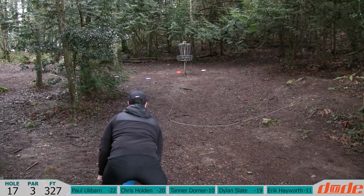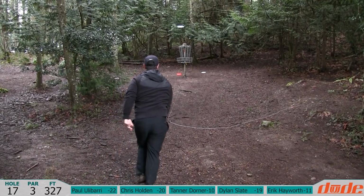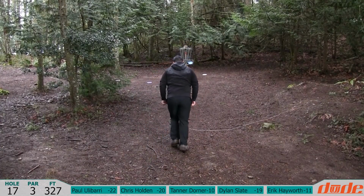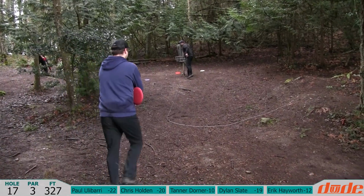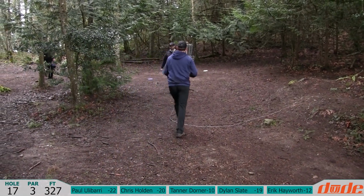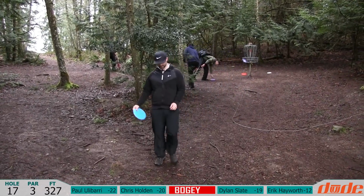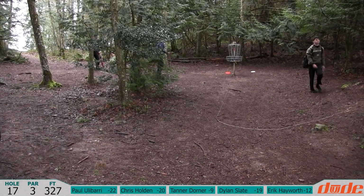And Erik with another outside the circle putt. Yeah, that's three in the past six holes or so. He's really feeling it from deep. On fire, man. He walked that one in. He knew it all the way. I think the answer is yes. Someone stop this guy. That was a good jump putt, but I'm still going to say shot of the hole is your Buzz drive right here.